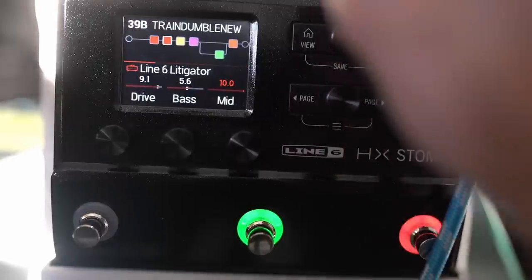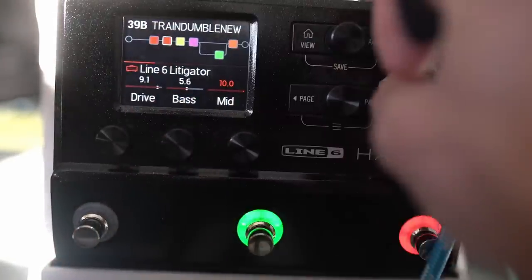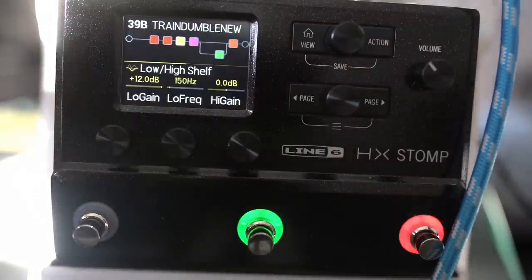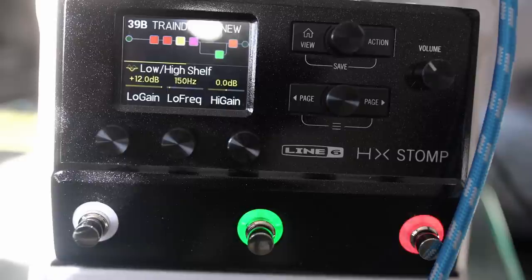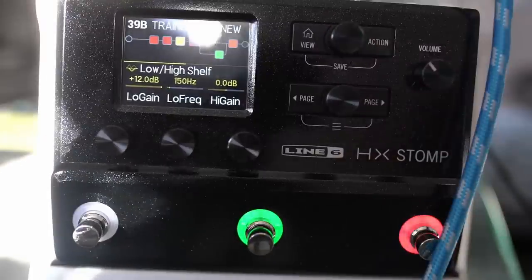Now this is going in front of the Litigator, the drive at 9.1, the bass at 5.6, the mids at 10, treble and presence off, and the channel at 7.5. Sag here is at 5, you could try experimenting with that though. I've also got this same low high shelf thing that I've done videos about, that gives you a bit more of that low end heft. It is a similar tone to me, it's got a bit more gain though, a bit more creamy.